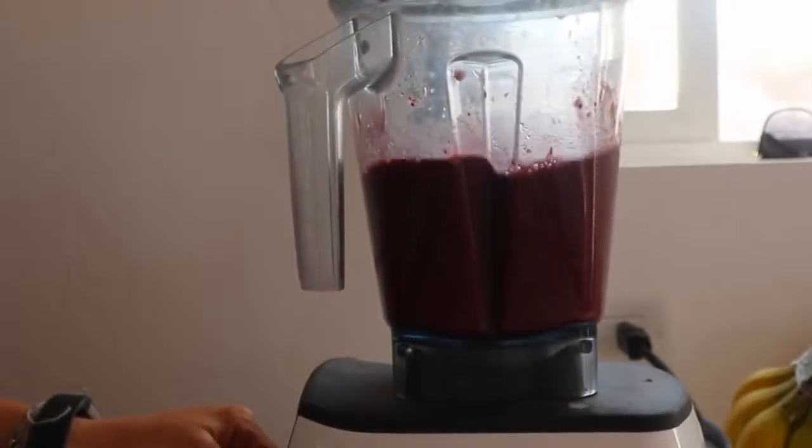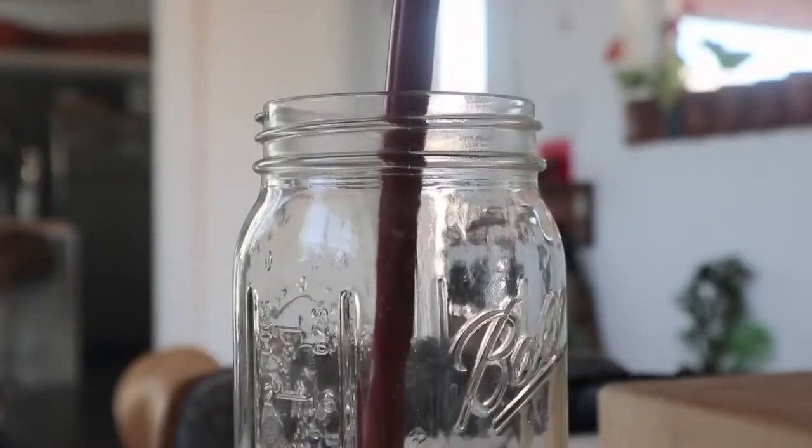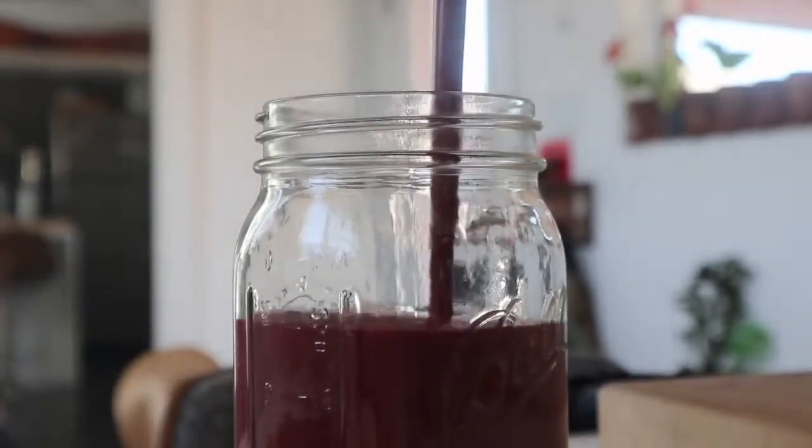Like I said, this is one of my favorite go-to smoothies just because I usually have all of these things on hand, so it's something super simple I can make before I go to the gym.